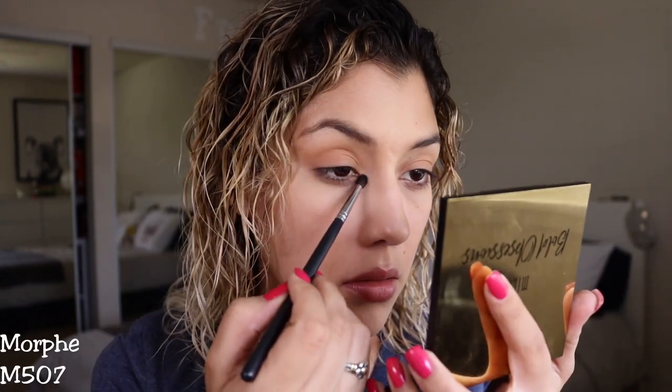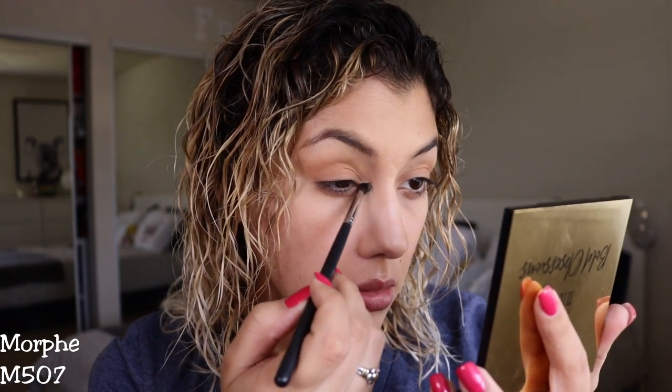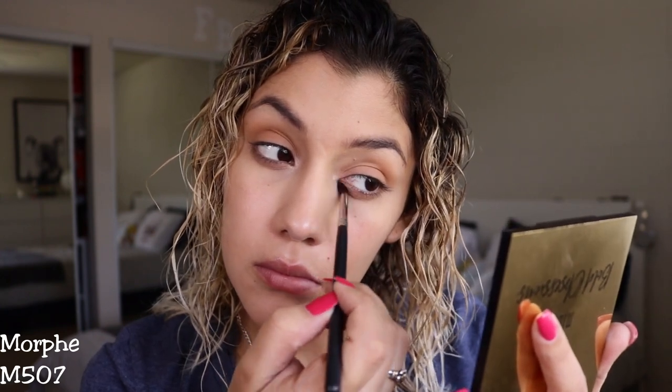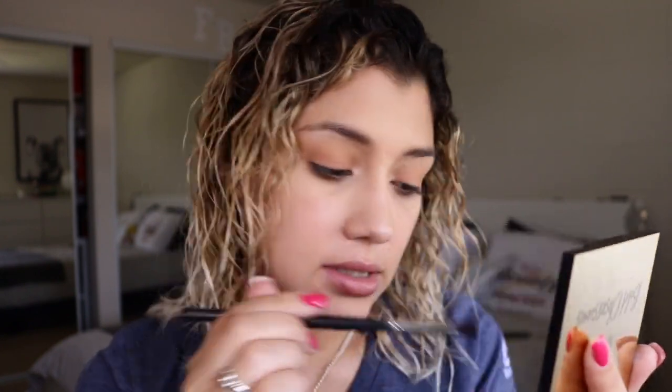And then I'm gonna highlight the inner corner and brow bone, and I'm gonna use this one right here. And I usually like to put the highlight right there and then just kind of bring it up to the lid. I feel like it just kind of blends in a little better.